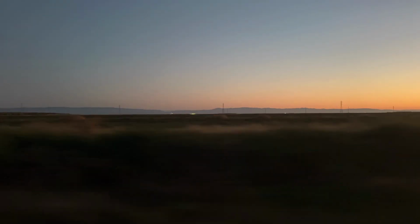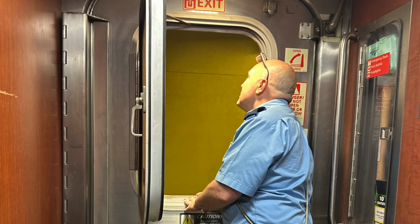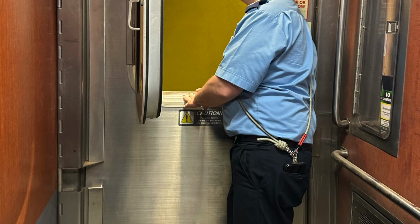Here's a time lapse that Lisa took, kind of showing as the evening wore on. So you can kind of get a feeling for what the sunset starts to look like. It was really quite nice. Since we had four roomettes, that was eight spaces for seven people. Worked out pretty well. And we got a nice shot of our attendant looking out the special train window.